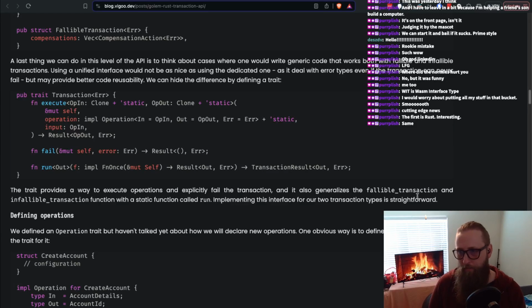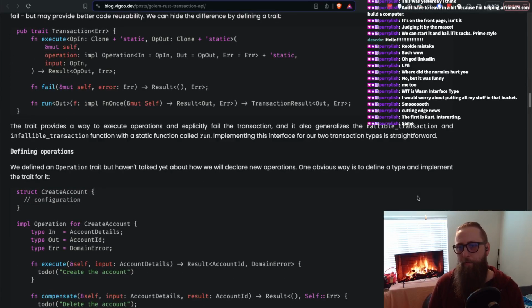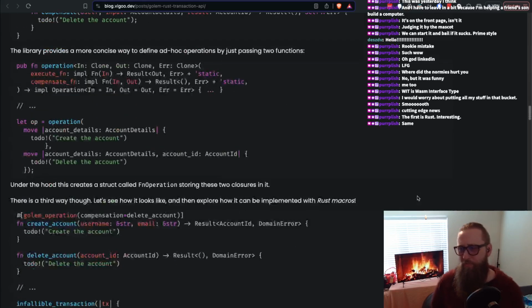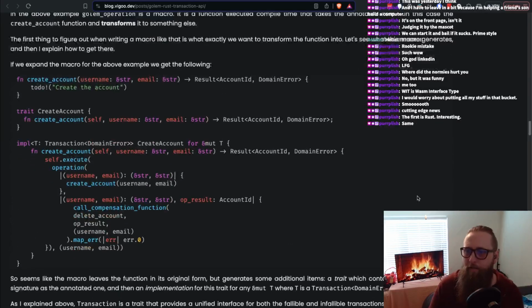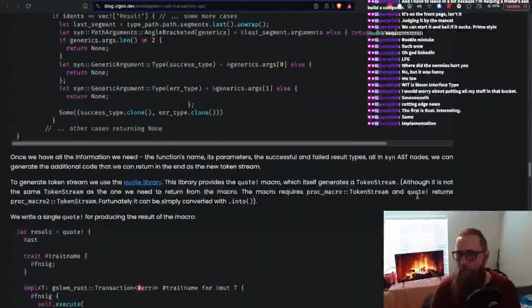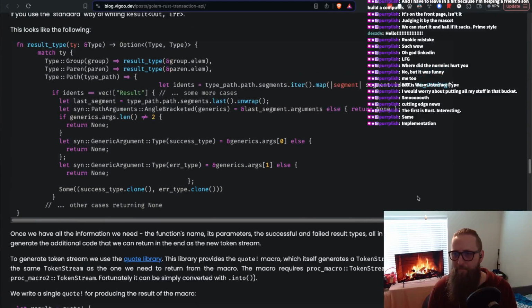Okay, we've got a little execute, we've got a fail, we've got a run. And again, this is still okay. Yeah, I think I'm done. Because this is pretty much just like, this is how you use our special functions that we created for you that do all this stuff that's low level. And I actually care more about the low level stuff. I care about the way this is actually done, not how you use their library.